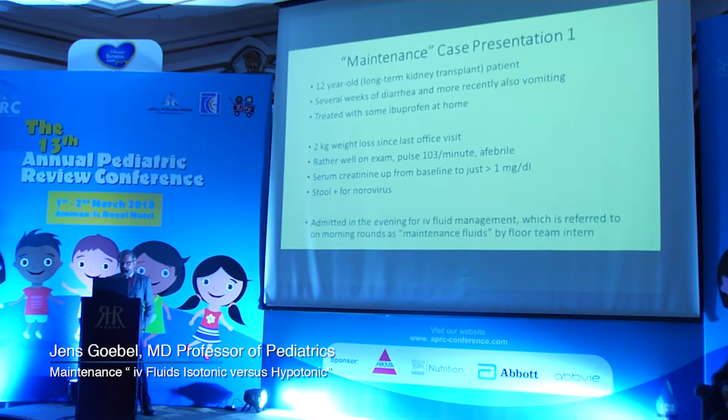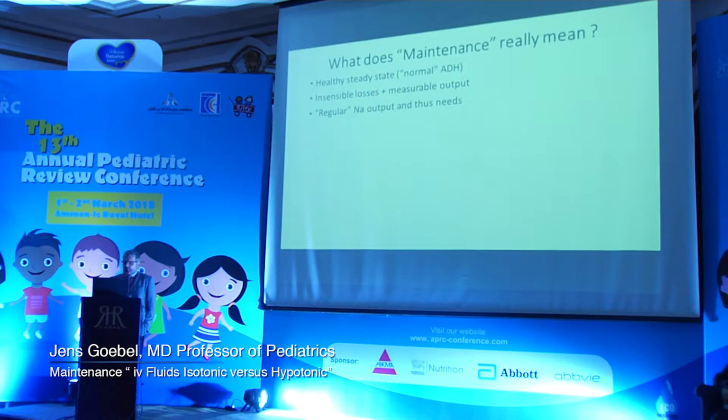And so that took all day, so he was admitted in the evening for IV fluid management because he was weighed down. We didn't know if he could tolerate enteral fluids because of his recent onset vomiting. And when I rounded with the residents in the morning, the junior resident, the intern, told me that he had been placed on, quote, maintenance fluids, unquote, for rehydration. And that understandably, and I'll show you why, resulted in some extra teaching about this concept and about the thought behind maintenance. What is the real meaning of maintenance?